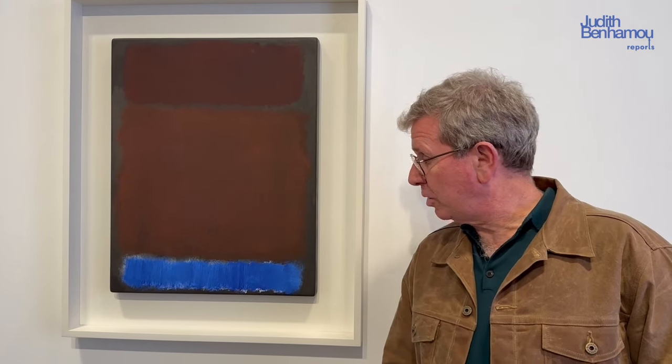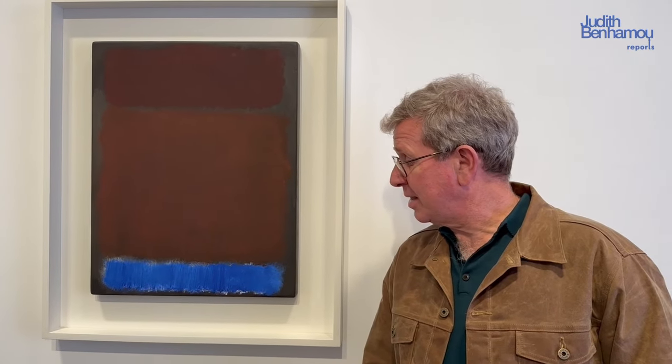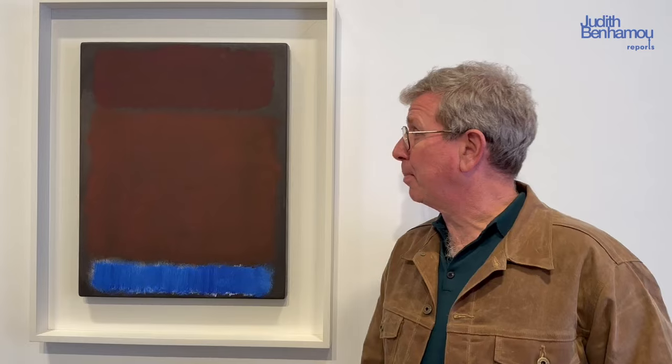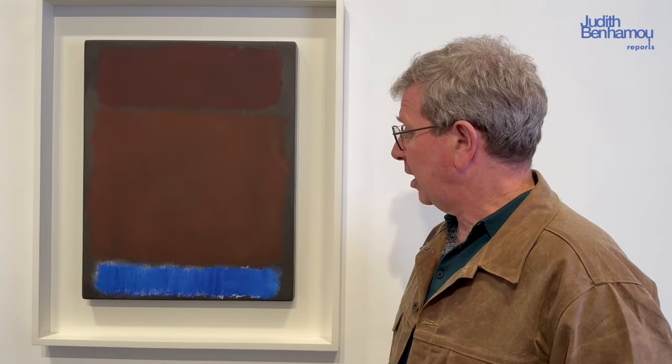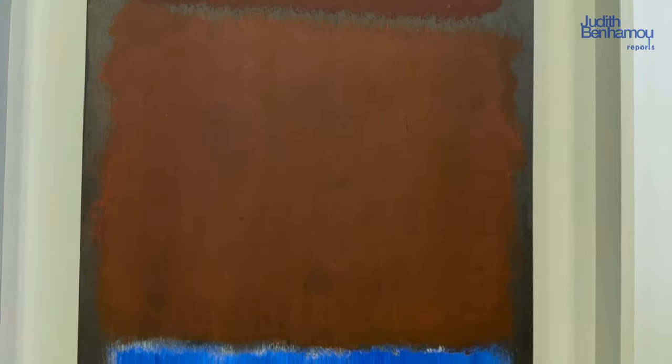Well, Rothko only made special paintings. This is an amazing work on paper that was made in 1968. It doesn't look like it's on paper. Well, Rothko made these paintings on paper. He had had surgery and could not really stand and paint, and so for a year he had to work at a table. That's why in 1968 there's a whole series of works on paper.